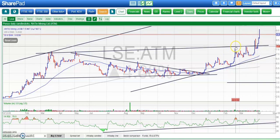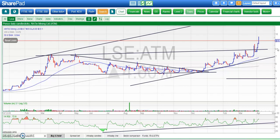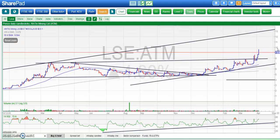That was the top of a rising trend channel from February last year, but we managed to consolidate there and then push higher. Current situation is that we're looking for the stock to head up to the top of that rising trend channel from the end of 2020. That's currently pointing at 13 pence plus at its resistance line projection, and hopefully we could see that by the end of next month at the current rate of progress.